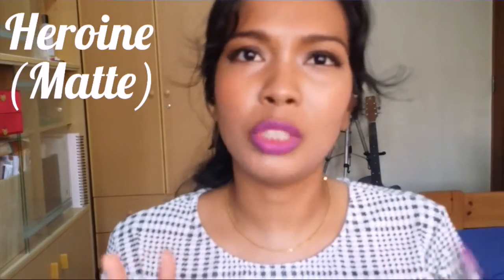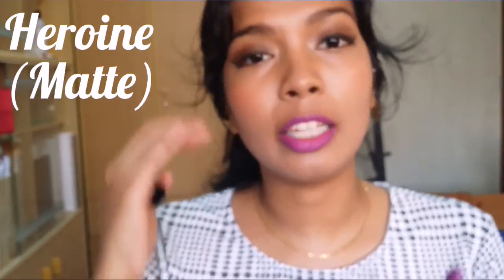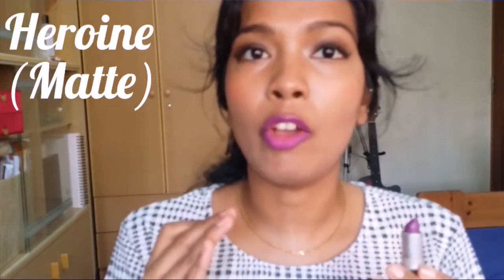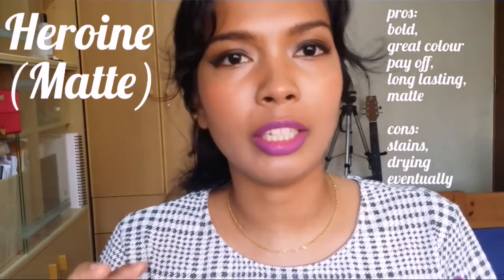Sometimes if the shade is too dull, I don't like those kinds of shades, which is why I chose this shade instead of a darker shade. And it's a very strong lip. When I go out, my husband says I look really scary with this.